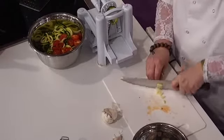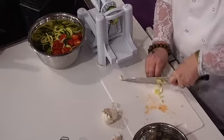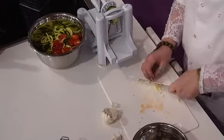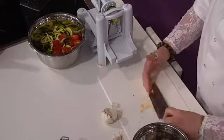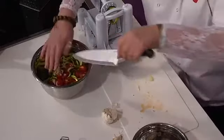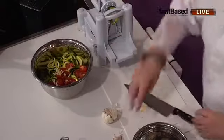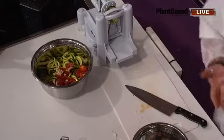Some people like it chopped. Some people like it sliced. It's entirely up to you. We really do go on what it is that you would like. Some people crush it all up, add a little bit of salt in there as well. Yeah, pop that in there as well. Okay, so that's enough garlic.